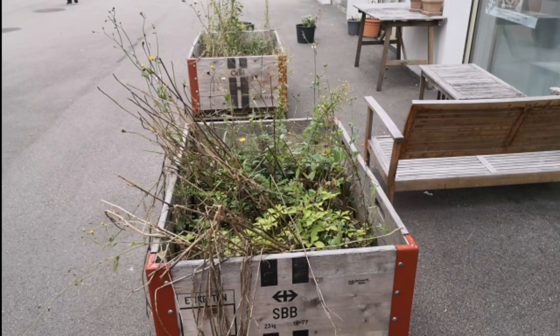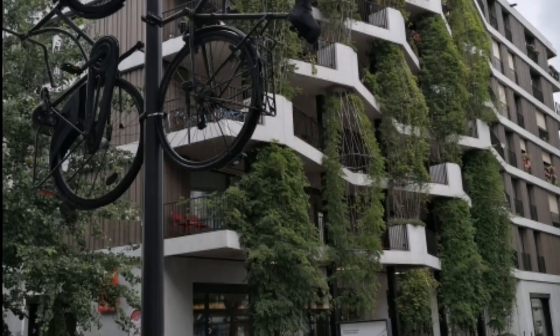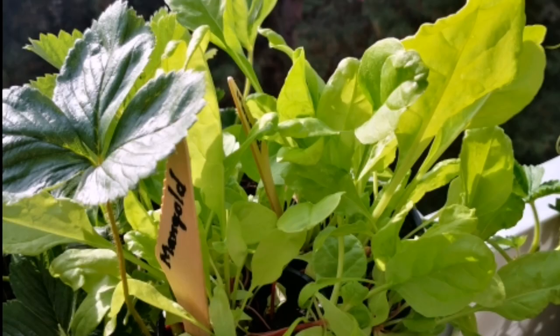In my last visit to Switzerland, I saw these raised beds everywhere to grow food. And also the Swiss balconies are full of green. And the friend whom we visited, they also had a lot of vegetables.